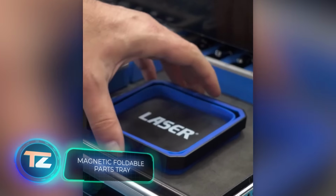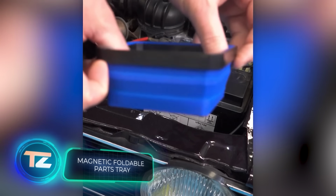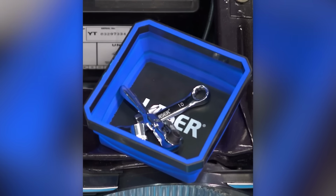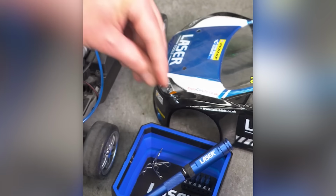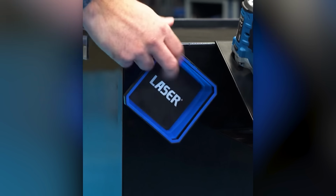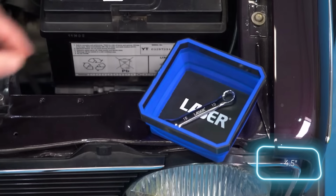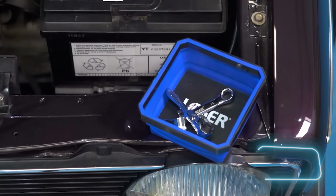This folding silicone tray is a handy way to store everything from pins to bolts. It has magnets in its base to keep both the tray and its contents in place, even on uneven surfaces like a car hood. The tray is 115mm wide and long. The whole thing weighs about 100 grams.